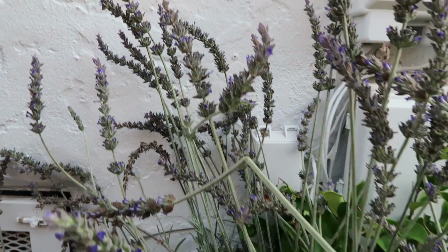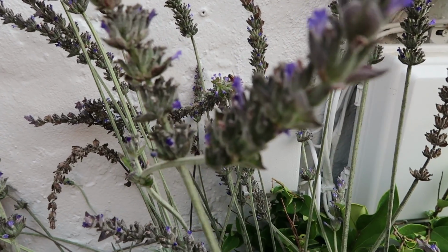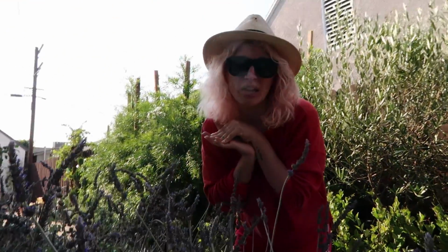Yay, our first visiting bee. You're gonna love our new landscaping. We love bees. We just took the lavender off the truck and already there's honeybees buzzing around. Honeybees are a threatened species. So welcome all. Get your furry little legs in on that pollen.